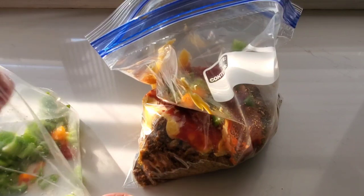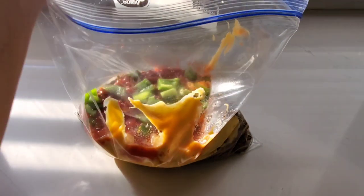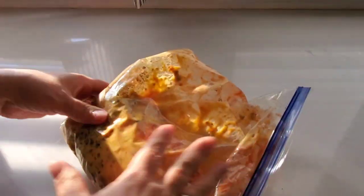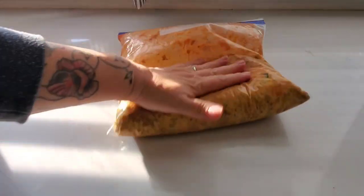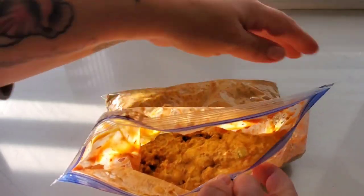Then I just sealed up the bag tight and gave it a good squish and a shake and smacked it around a little until everything was good and mixed. This part was actually pretty fun. It doesn't look very appetizing at this point, but trust me, it will be.